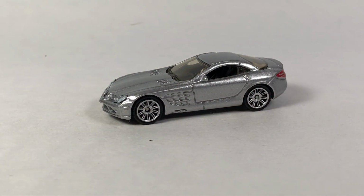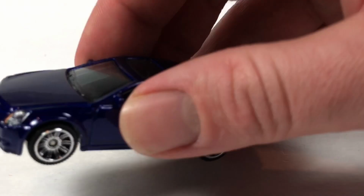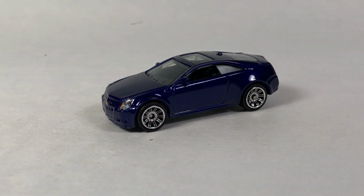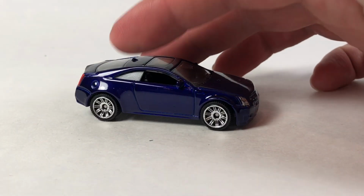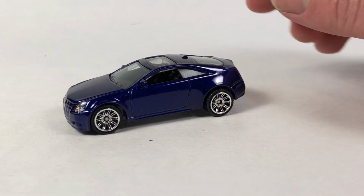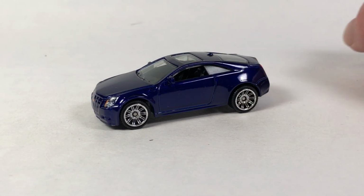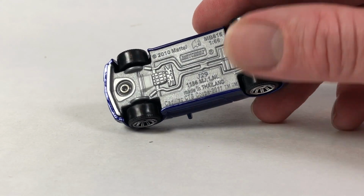Same with this one. I picked up a couple of these in the store. This AMG. And then I think I have this Cadillac too, not 100% certain on that one. I might have that in my collection, not entirely sure. I'll have to check on that. Not bad. So that's a newer model, copyright date 2010. I guess it's not that much newer, but it's fairly new.